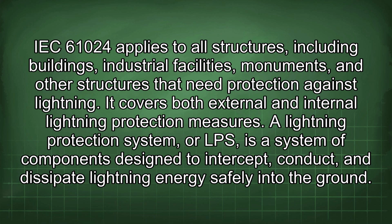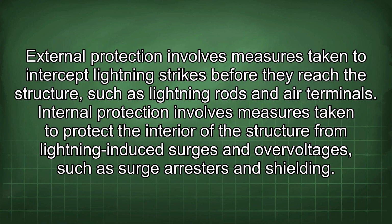A lightning protection system, or LPS, is a system of components designed to intercept, conduct, and dissipate lightning energy safely into the ground. External protection involves measures taken to intercept lightning strikes before they reach the structure, such as lightning rods and air terminals. Internal protection involves measures taken to protect the interior of the structure from lightning-induced surges and overvoltages, such as surge arresters and shielding.